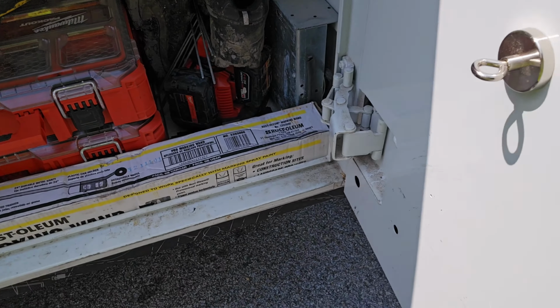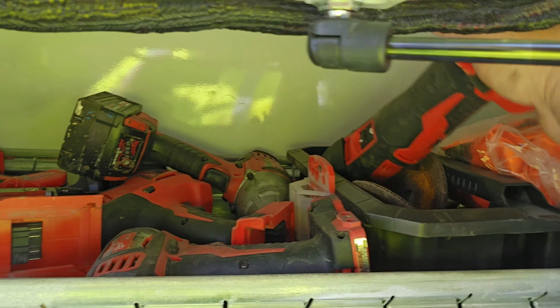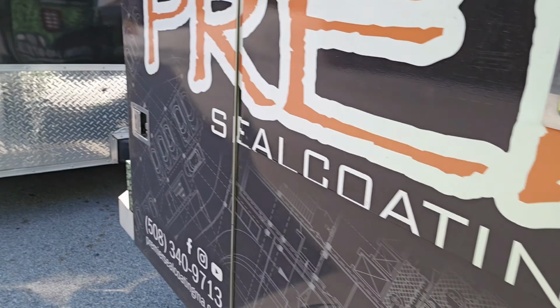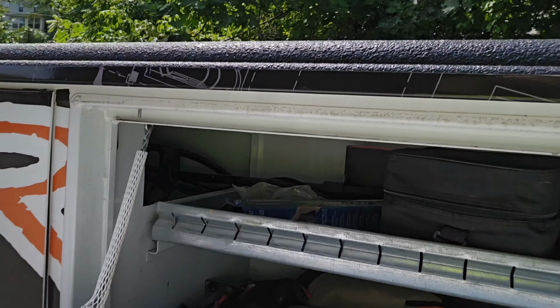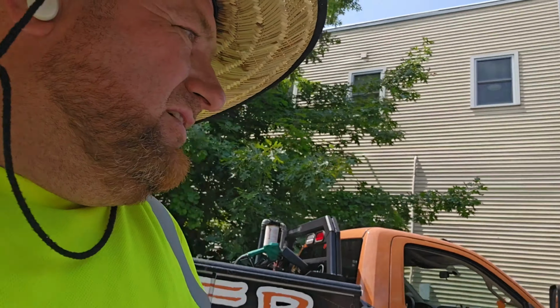Driveway stakes, marking stuff. This is all my Milwaukee stuff I keep in here. This box has a key fob to lock it, so I don't ever have to worry about knuckleheads trying to break into my stuff. And then my metal detector. I bring my metal detector everywhere with me because you never know where you're gonna find treasure. So that's my paint trailer, all messy and nasty, but I'm not gonna front and make it look all nice and neat just to make a video.